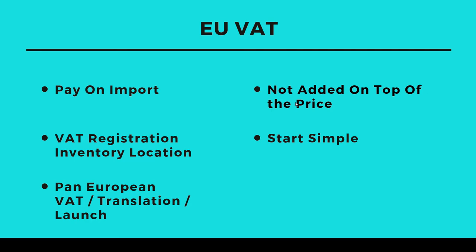You've got one location, you've done the VAT, you're set up in that market, then you can look to expand. Because to expand right across Europe, if you do the Pan-European Program, for example, you need to do VAT registration in every single country. You need to translate your listing for every single country. You need to redo a product launch in every single country. It's expensive and time consuming. It can take months to get all of those VAT registrations, and if you don't have it, you can get your Amazon account shut down in the whole of Europe if you try to expand to Europe without having those in place. So where you have inventory, you need to register for taxes. It's that simple.